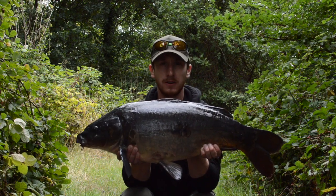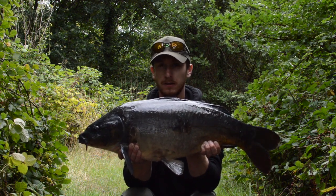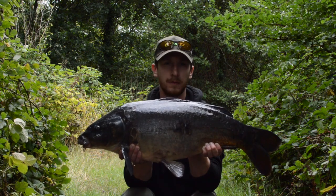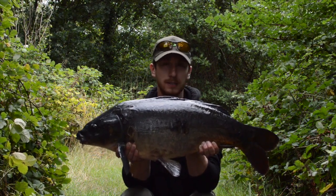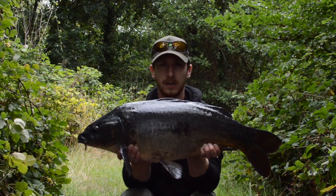So after a couple of weeks off, I've been getting down the lake and steadily baiting up a new swim. Fish have been getting on it quite quickly, and today is my first session back, so this is fish number 2. Prior to this I had a fish known as the crackhead and I just put him straight back.